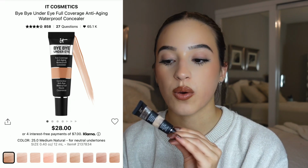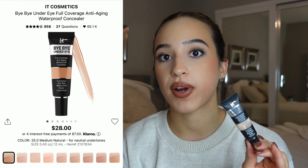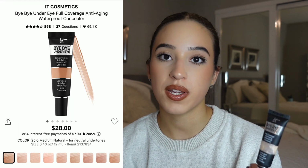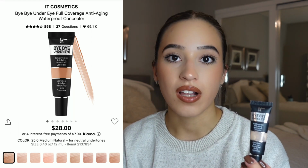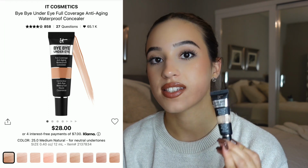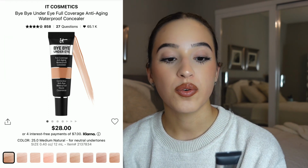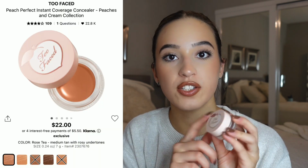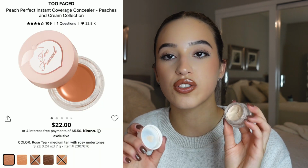This is for days when you have a stubborn breakout and you want to layer this. It is super thick, so just be aware you don't want to use a lot of this because it is heavy on the skin. But if you want something that is also waterproof, this is amazing. The Too Faced Peach Concealer is used so much.